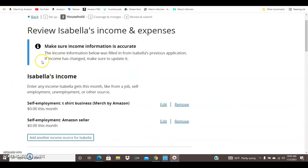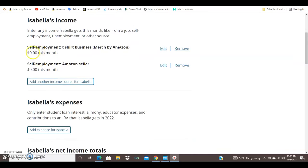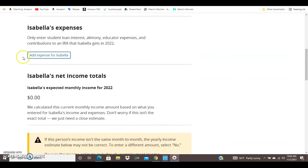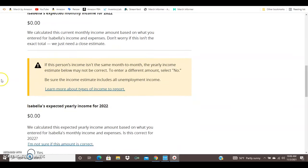So what you're going to do is fill out this information. It's going to ask you how you got your money. So basically I have two major income streams, and that's what I'm going to be including on my income here. I've got my self-employment business number 1 and self-employment business number 2, and those are what I'm going to be using to come up with my income. Once you put in this monthly amount, it's going to calculate for you what your expected income would be for 2022. It's going to tell you that this is what they can expect based on estimates. It says not to worry if this isn't the exact total, they just need a close estimate.